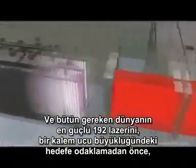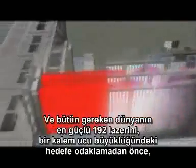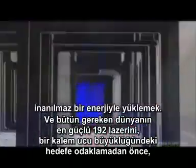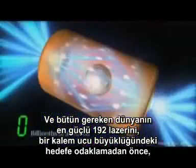And all it takes is 192 of the world's most powerful lasers, amped up to incredible energies, before being focused onto a target about the size of a pencil eraser.